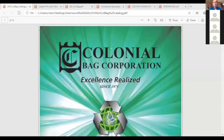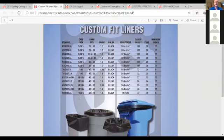Now I'd like to share my screen here, and we'll go over some of the unique items you can find at Greenwood. The first item I want to highlight is a custom fit bag. Custom fit liners are designed to be simple to use and eliminate unwanted plastic. I don't know how many people are buying bags where you have to tie off the end, similar to what you see in this picture. All this bag highlighted here is extra and wasted material.